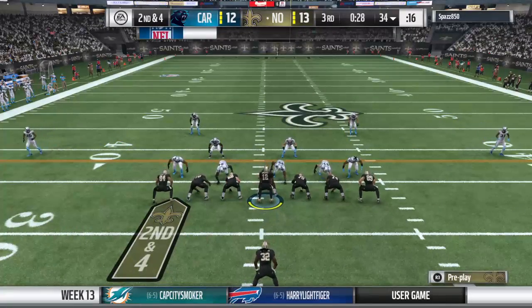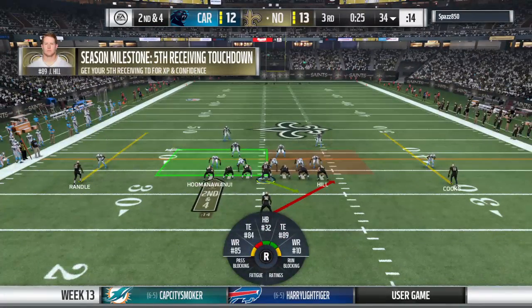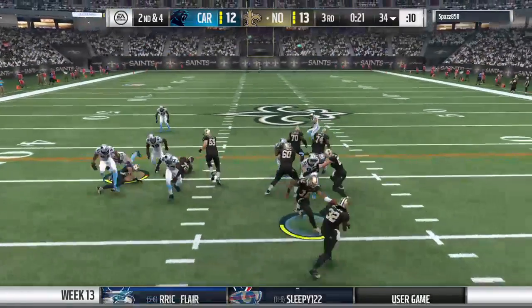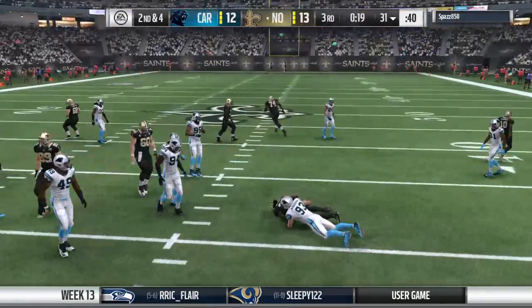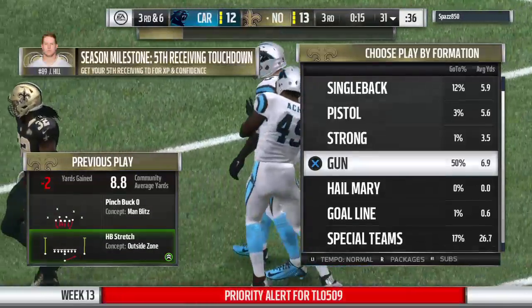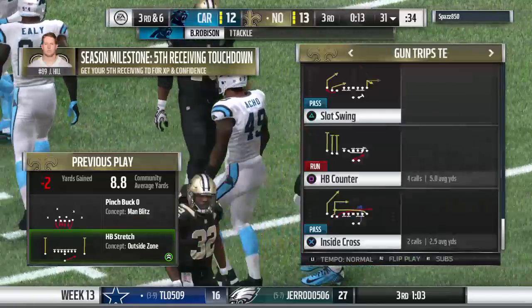And on the outside, they're playing press coverage. Now they try the right side here. And he will lose yardage here to the 31-yard line. It's a loss of 2, now third down.